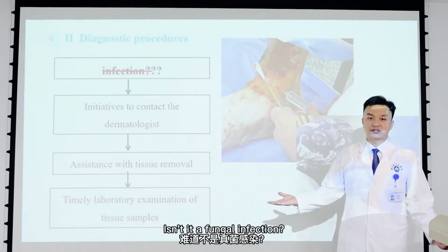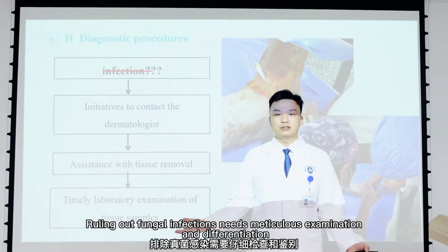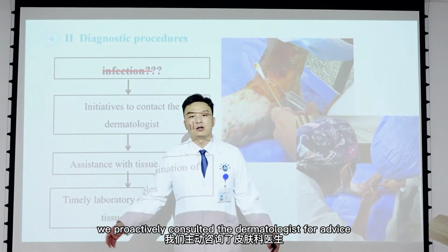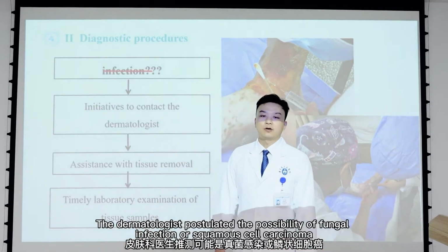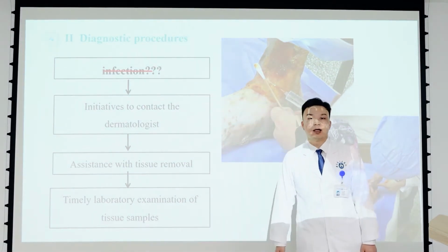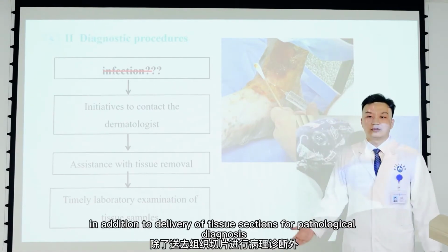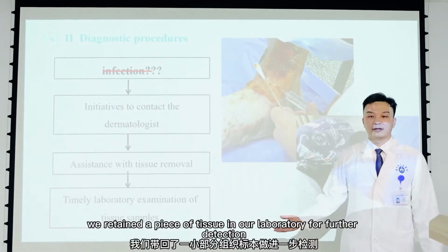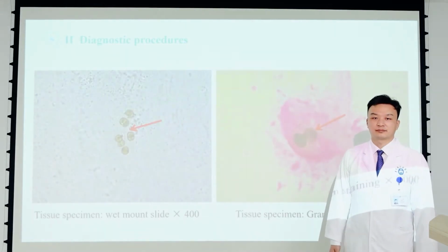Isn't it a fungal infection? Ruling out fungal infection needs meticulous examination and differentiation. So, we proactively consulted the dermatologist for advice. The dermatologist postulated the possibility of fungal infection or squamous cell carcinoma. After we communicated with the clinicians, in addition to delivery of tissue sections for pathological diagnosis, we retained a piece of tissue in our laboratory for further detection.